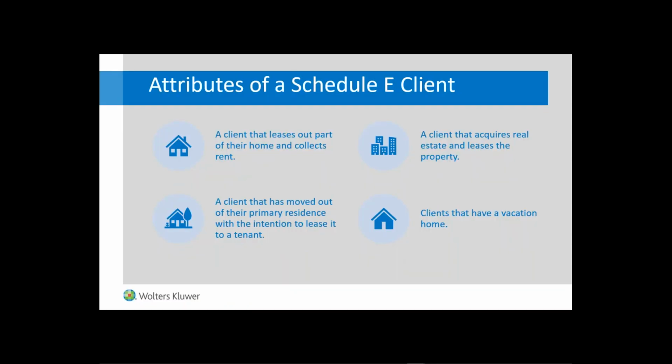So let's talk about the attributes of a Schedule E client when it comes to rental property. A client that leases out part of their home and collects rent, that's definitely important. And then you also have a client that acquires real estate and leases their property. This question comes up a lot. A client may ask, hey, I got my first home. We bought our second home in February, but we didn't get a tenant in there until October or November.